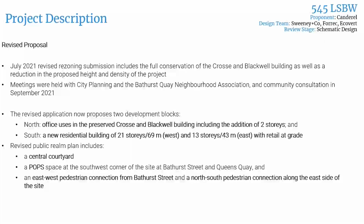So the revised application now proposes 2 development blocks. The north block is proposed to house office uses in the fully preserved Cross and Blackwell building with the addition of 2 stories. And in the south block, they're proposing a residential building of 21 stories on the western portion and 13 stories on the eastern portion, both with retail space provided at grade.